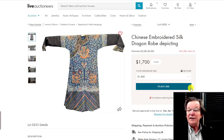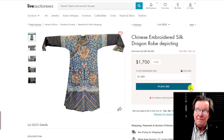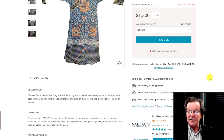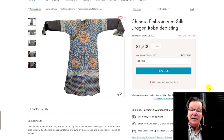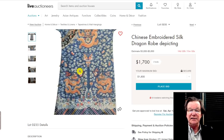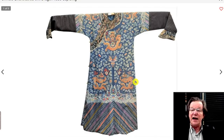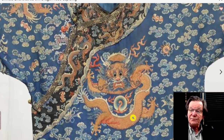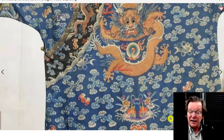All right, now on to this, the Chinese robe. This is a sale that's taking place in about 2 weeks. It's on the global member pages, it's on AuctionNews. This is Nadeau's down in Windsor, Connecticut, has this nice looking Qing dynasty dragon robe. Looks to be in very nice condition. Good quality decoration on the dragons right here. Good quality. Their cameras are a little out of focus.